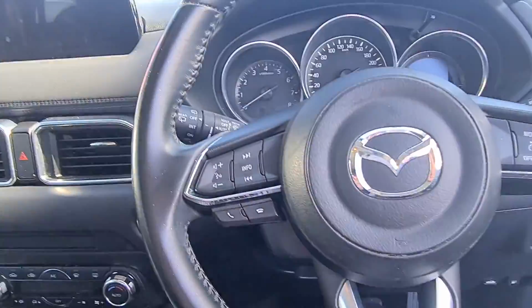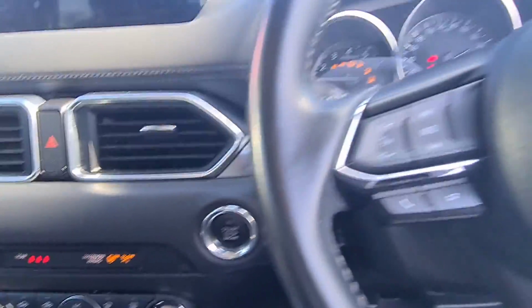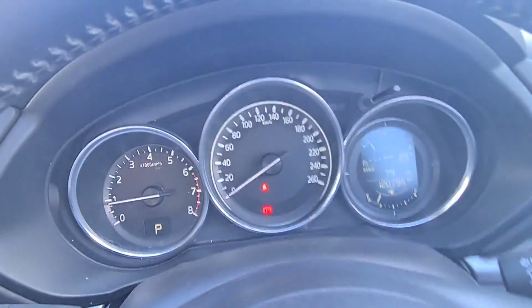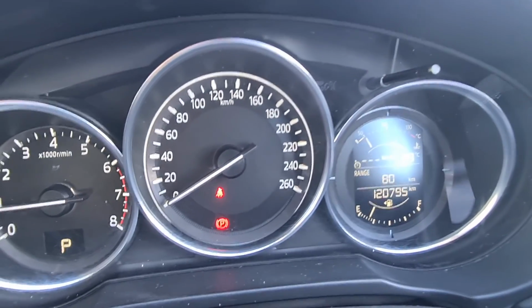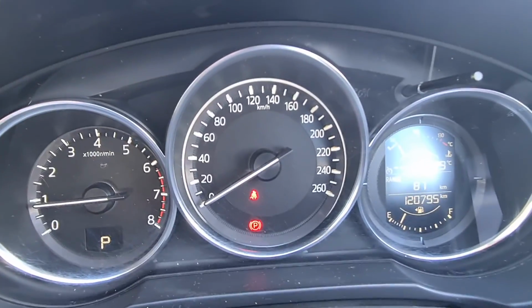Jump in here, get some aircon going. So you've got the push start, so foot on the brake, push that one, and that will kick it over for you as long as these fobs are inside the car. Just turned that radio down for you. So again, it's done 120,795 kilometres. No engine lights or anything like that to be too concerned about on the windscreen there.